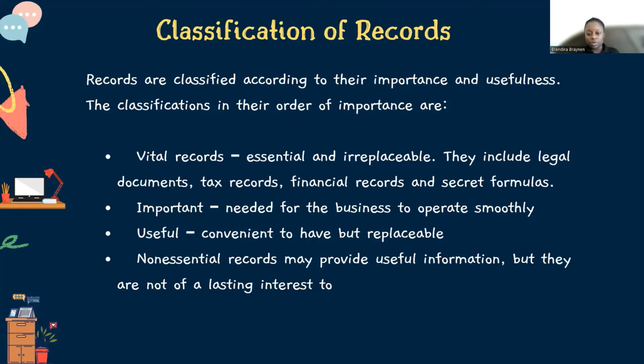When we think of useful, we think of things that are convenient to have but replaceable. An invoice can also fall in this category as well, because they're kind of replaceable, but it all depends. If your customer signs off on invoices, and that's the only way they're going to make a payment, then you can't lose a signed invoice. You could lose an invoice that isn't signed because you could just reprint it. But if customers sign on invoices and things like receipts and stuff like that, then they're considered to be very important and hard to come back to, or maybe difficult to get back to a signed copy if a customer is not satisfied or something like that.